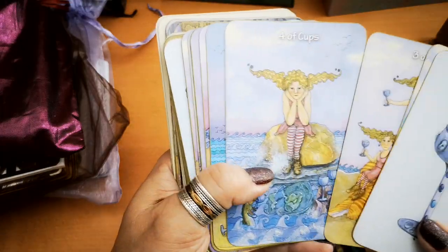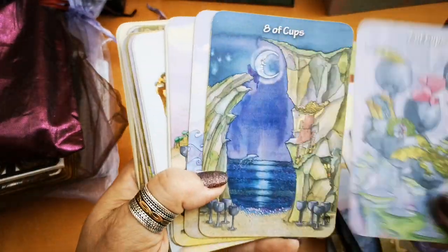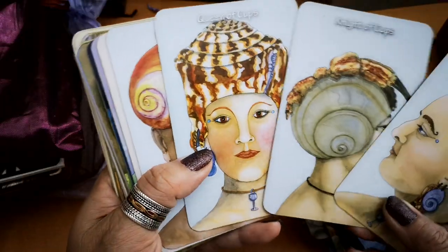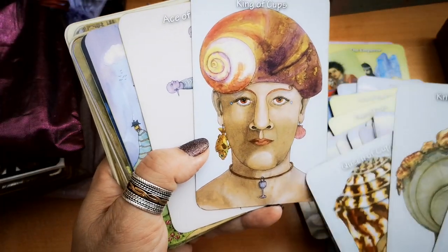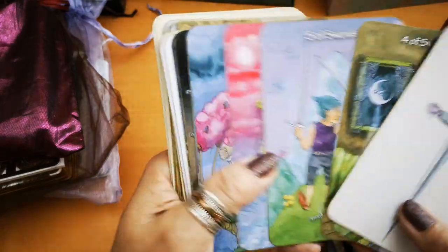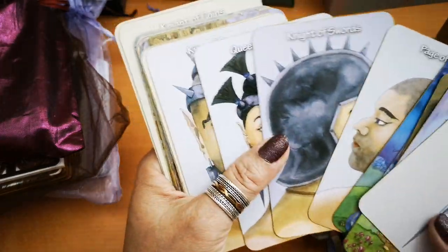Look at this. This is the Suit of Cups. Very pretty. The colors are vivid and great, really. And then it's funny in a way. And these are the Court cards. You see crabs, fish, and the look, how their accessories are really funny. And here is the Suit of Swords. Very nice. And you see these are the Court cards.